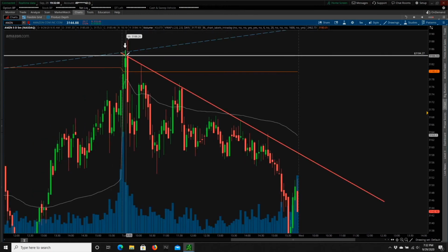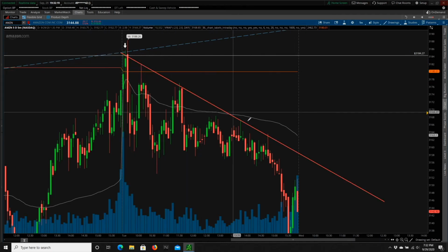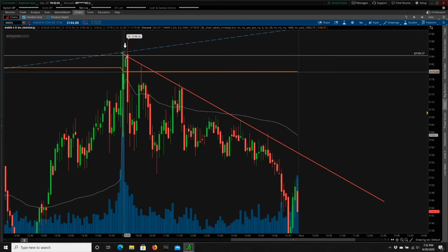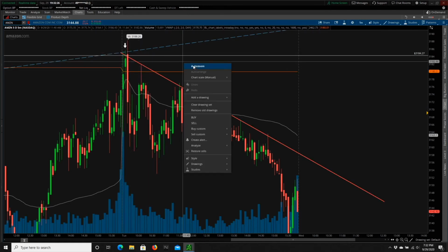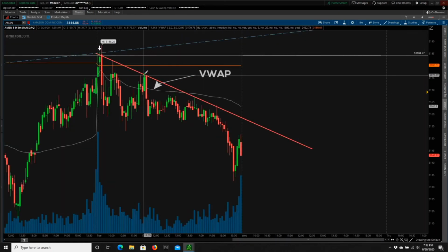I was actually in this short from 9:45. The moment I got confirmation of the rejection, I decided to get short. And then as we can see, Nasdaq started to trend down all day. It could not break this trend from the opening drive push. That just made me feel even better. A reason to hold this trade, as we can see, was this trend line support in the trade thesis.